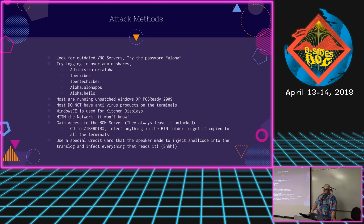Generally, they do not have antivirus products. They will attempt to put antivirus products on them, and then support yells at them enough to remove it. It generally causes enough problems because Aloha does so much on the high level. It injects itself into kernels. It has its own custom driver infrastructure called OPOS. OPOS is extremely common in the point of sale industry. IBM made it, and it's supposed to be middleware for printers and MSR cards and stuff.